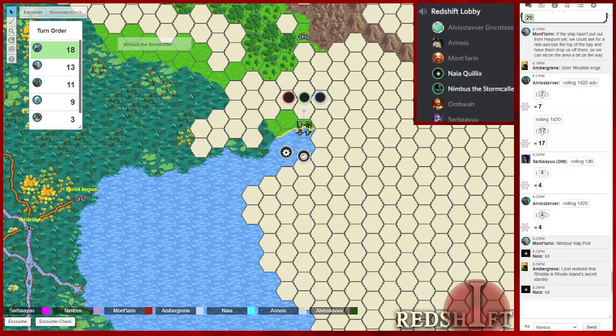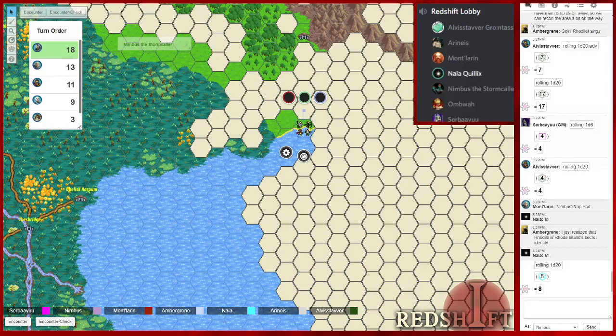Do I click on Naya's token and then hit the encounter check, or just click it? No, you don't need to click on your token for that. An 8. Okay. And can you move the friend's token to where you're gonna go? Okay, I moved it 1. Cool. An 8 is just fine. Nothing interesting happened. Unfortunately, Roll20 is being very sticky tonight. Yes, as usual.